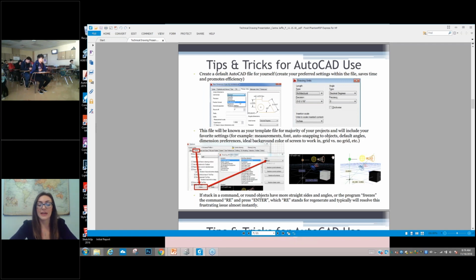There is something in AutoCAD that people kind of laugh about, because it is known for sometimes crashing, like in some other technical programs, just because they're such large file formats. So there is a tool called RE, which is known as Regenerate. Typically when you do that, it will completely regenerate the file and resolve any glitches or issues while you're in it, just in a click of a button, which happens almost instantly and definitely makes our life a lot easier. So just a little thing to remember, just in case you guys ever test something like this out.